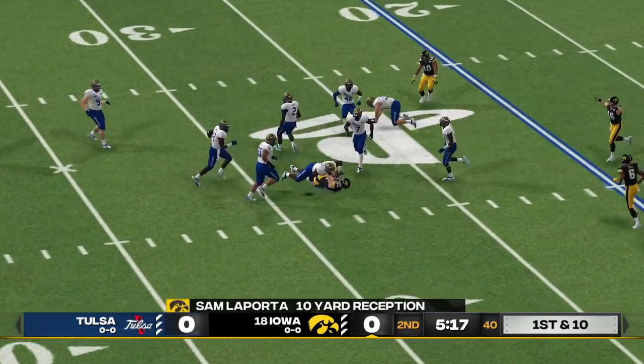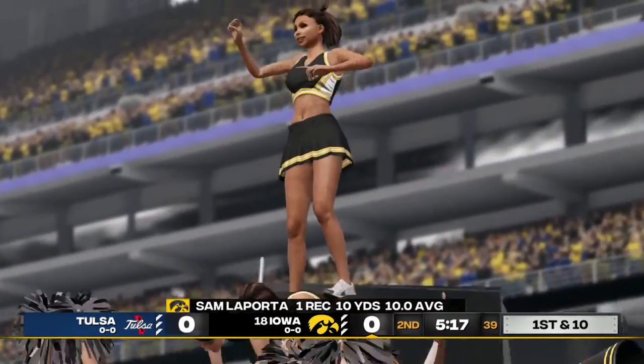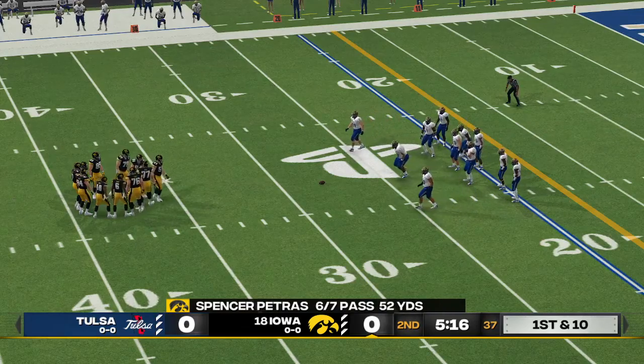The middle, got his tight end. They'll bring him down at the 28-yard line. Here's the 11th play of the drive.